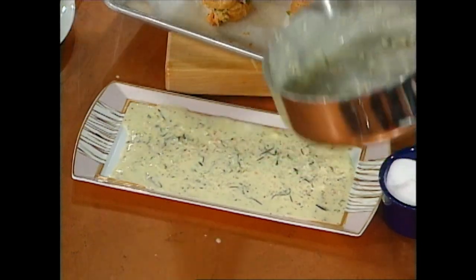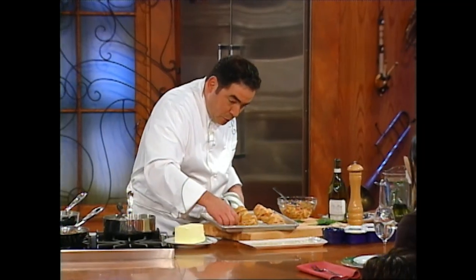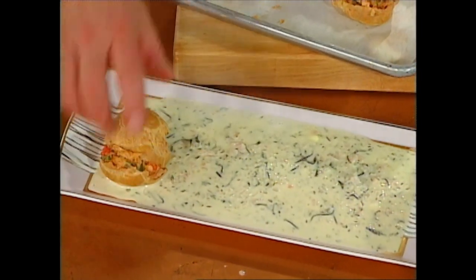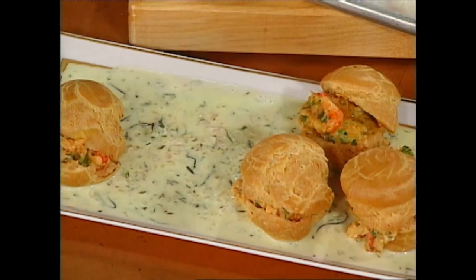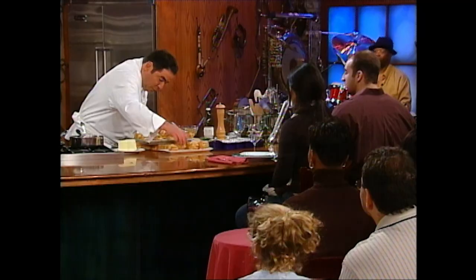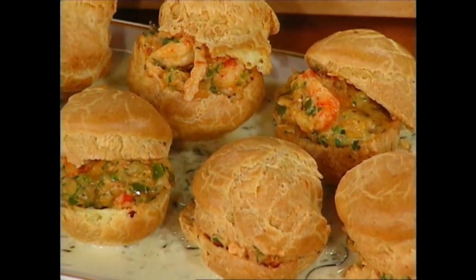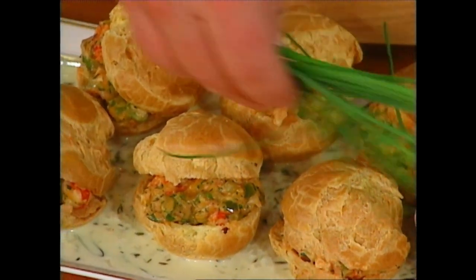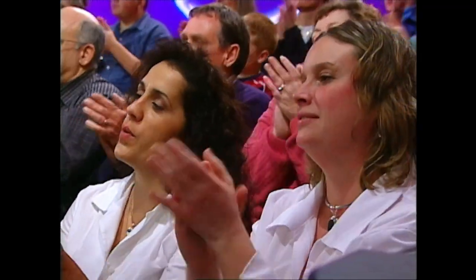I don't strain it out. You can strain it if you want. Then we'll put a few of those profiteroles just sort of on the tray. And who would have thought, right? And then basically we'll just garnish it with some long chives like this. And there you have it, folks. There it is. You got a little profiterole action right there.